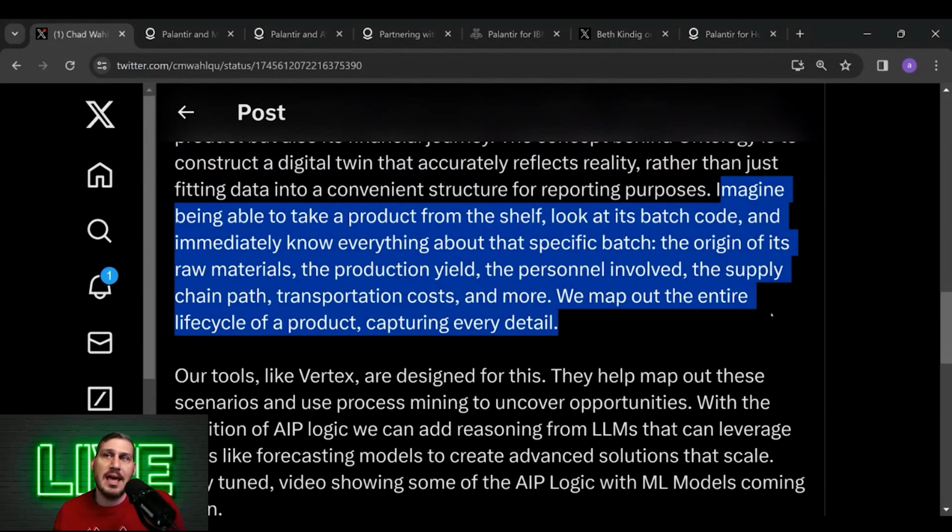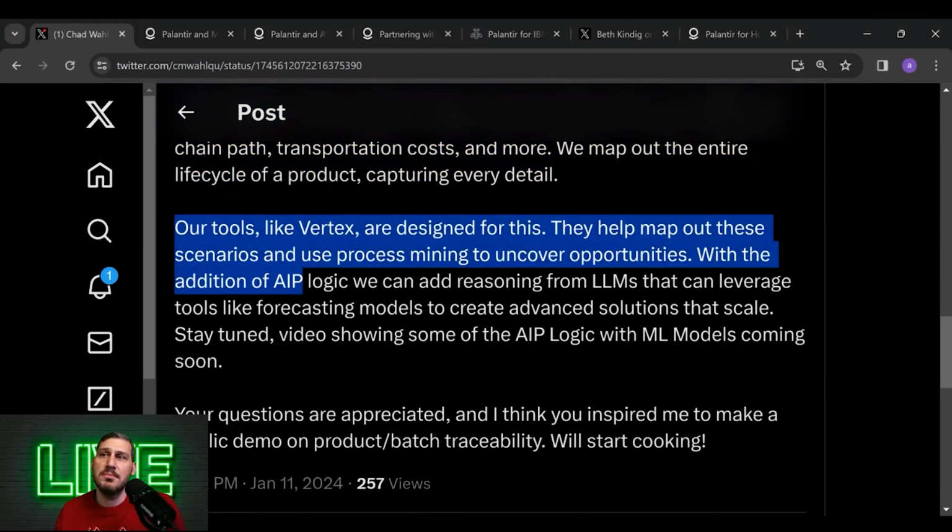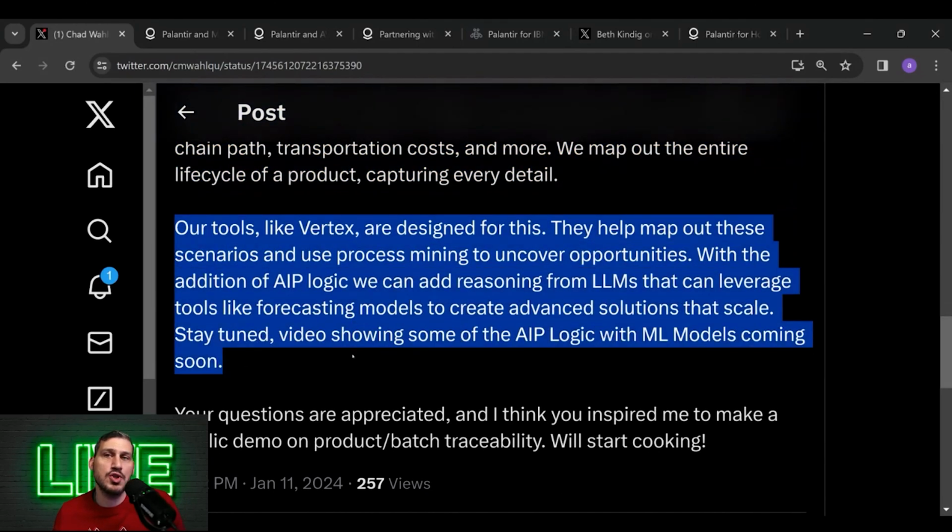Imagine being able to take a product from the shelf, look at its batch code, and immediately know everything about the specific batch, the origin of the raw material, the production yield, the personnel involved, the supply chain path, the transportation costs, and more. We map out the entire life cycle of a product, capturing every single detail. And this is going to be very interesting because he starts going a little bit about LLMs, large language models, which is all the rage in generative AI.